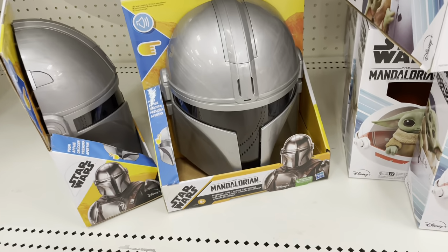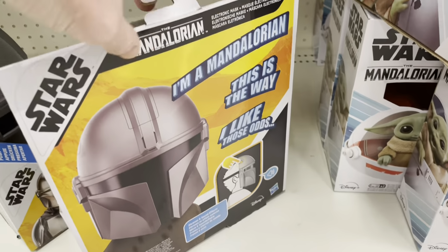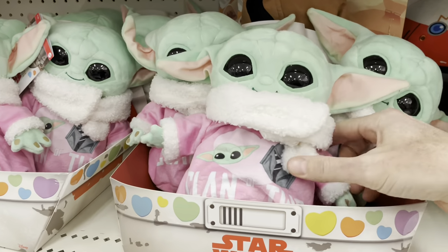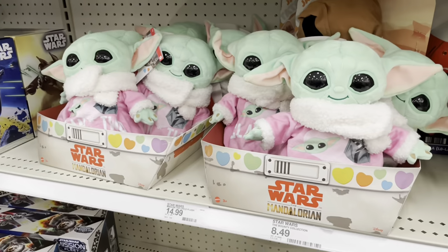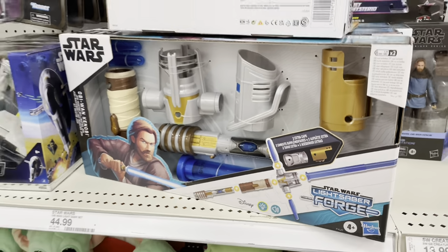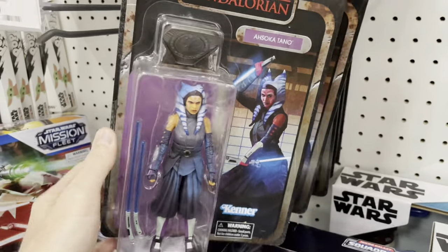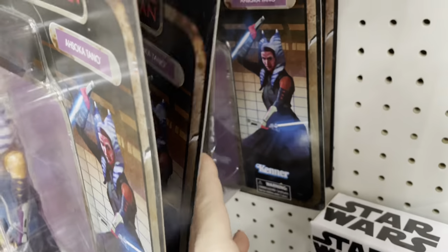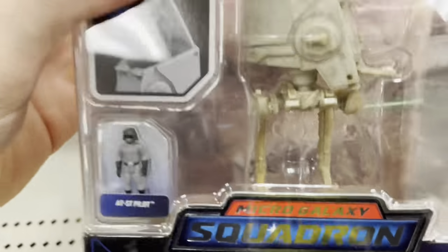Checking out the Star Wars stuff. You can get your Mandalorian mask. That's fun. And you can get the Clan of Two Grogu plush. Whole batch of these fellas. Obi-Wan's buildable lightsaber. We got some figures. We got the Ahsoka credit collection. It's kind of turning into a peg warmer. My Target that I work at, the same thing. We got an abundance of those. This one's out now too.